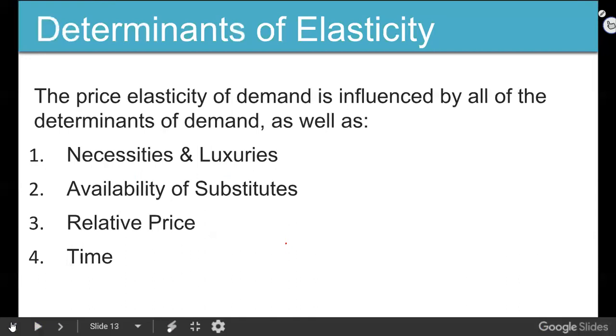Some people need Sundrop, some people only want it. Some people need coffee, some people only want it. So that changes the behavior between those two coffee drinkers. Do you need coffee in the morning, or do you just want it? I think I've got slides describing each of these coming up.